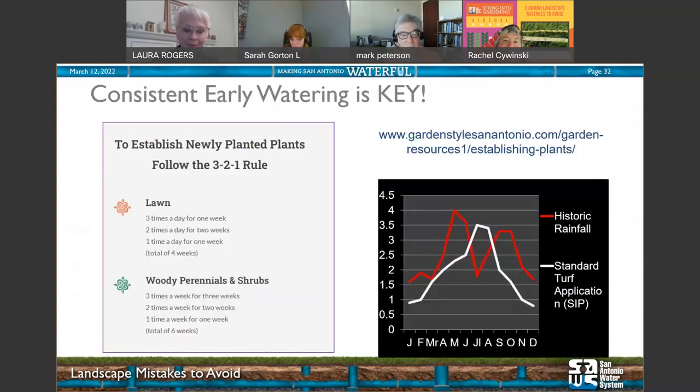All right, so as I mentioned, consistent, early watering is the key to maintaining the survival of your landscape. I have a rule, it's called the 3-2-1 rule. It's sweeping the country, and you can find this rule at gardeningstylesanantonio.com under the resource section. It explains everything.